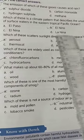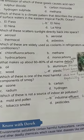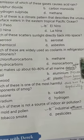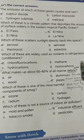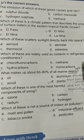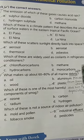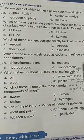Now comes the third. Which of these scatters sunlight directly back into space? The answer is aerosol. What is aerosol? Aerosol is the suspension of fine solid particles or liquid droplets in air. Understood? It is the suspension of fine solid particles or liquid droplets in air.